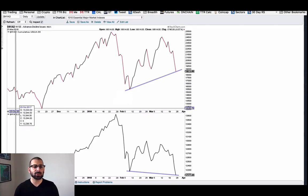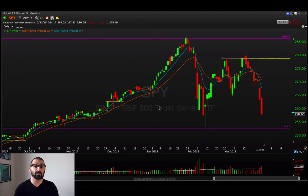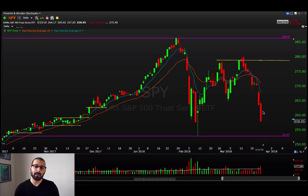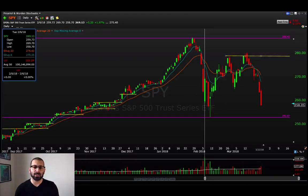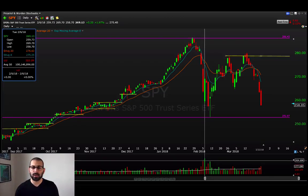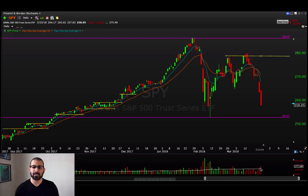So something that is interesting there, I think, is one sort of optimistic development. Volume here on this second leg lower, notice it is not as high. We're not seeing as much heavy volume as we did see in early February. We were trading almost 300 million shares for a few of these days, and notice we're about half of that on this recent action.